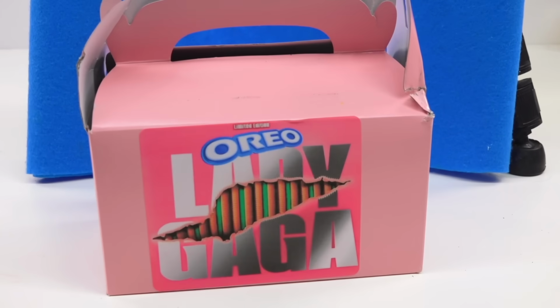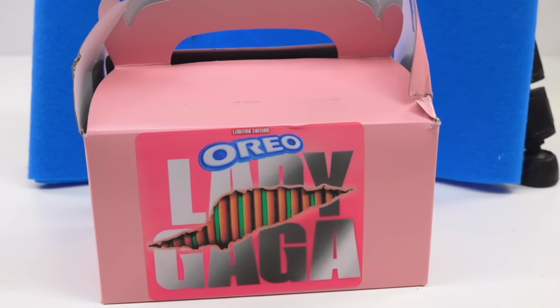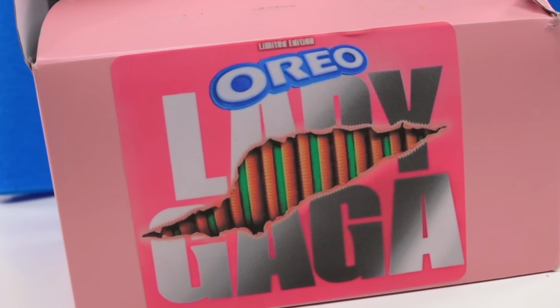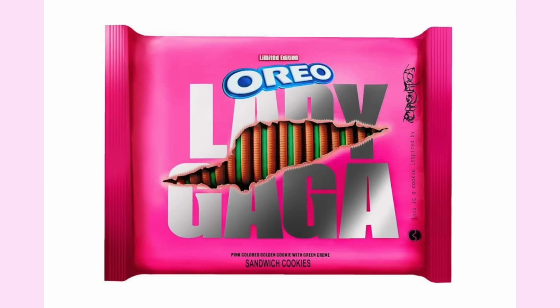Gross. And at $12.75, we have the Oreo Lady Gaga Special Edition Kit. I've never had the Lady Gaga actual Oreo cookies. Neither have I. I don't even know if they made it to Canada. I think I saw them. For those of you who have no idea what we're talking about, they were trending all over the internet, and this is what they look like. Here you have it on screen.